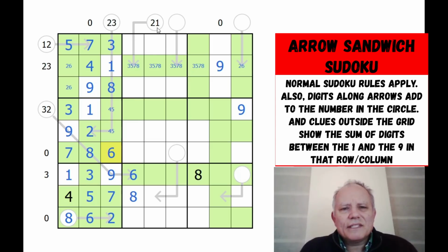Now, what about this? Is this 21 arrow any help? Not really. No, I think we're going to need more stuff to be eliminated from that. We've done this 12. We've done that 23. We've done 32 both ways as far as we can use it. Ah, this 0. Oh, look at that. Why didn't I spot this?